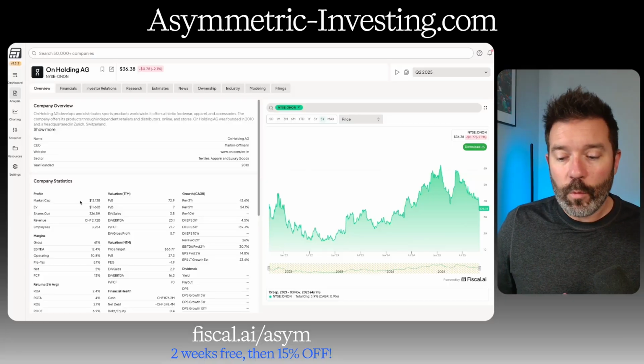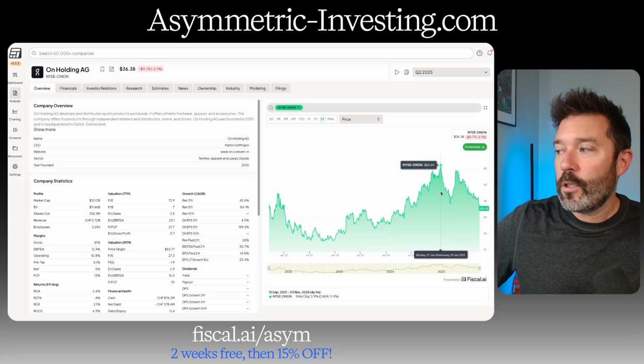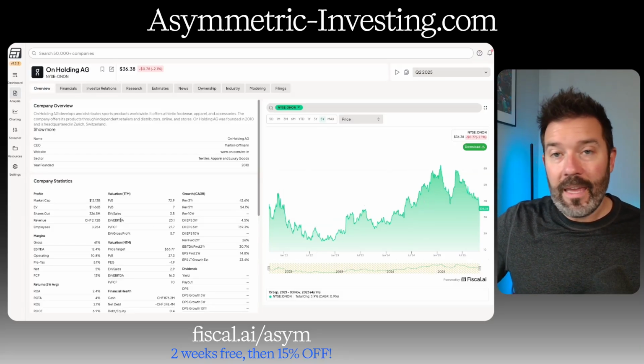So let's dig into On. And the reason that I am excited about this stock and want to continue adding is that shares just continue to drop. This is early 2025. You can see the shares are down 40% since then. And I don't think it was all that expensive of a stock even then.